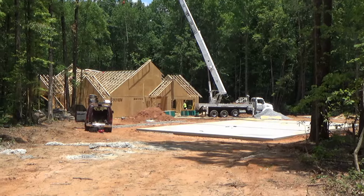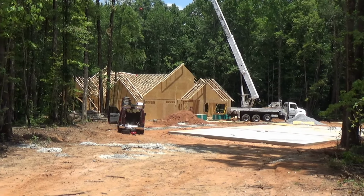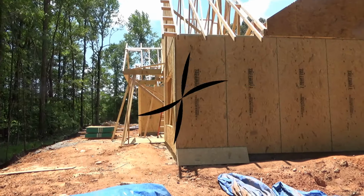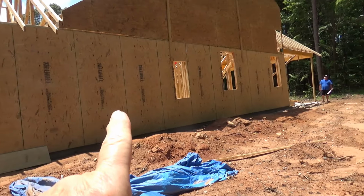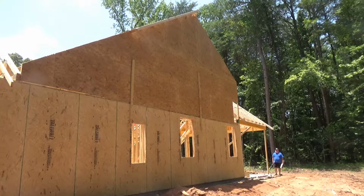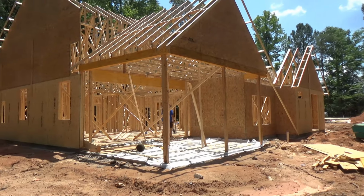So this is looking at it from the driveway, the exit driveway. Pretty cool. That's the front of the house. Bedroom, bathroom, and living room screen porch. That's the screened-in porch.